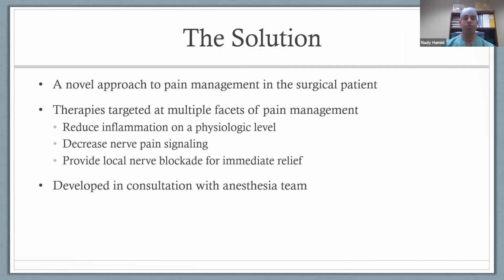And so our overall goals were to reduce inflammation. We were aggressive with NSAIDs. We used pain medications that decrease nerve pain signaling. We were aggressive with regional and local anesthesia. And it took some buy-in. And a lot of people, honestly, were against this. We got a lot of pushback from nursing staff and hospital team members that we're trying to torture our patients and that we're trying to make them suffer more, and it's not right.